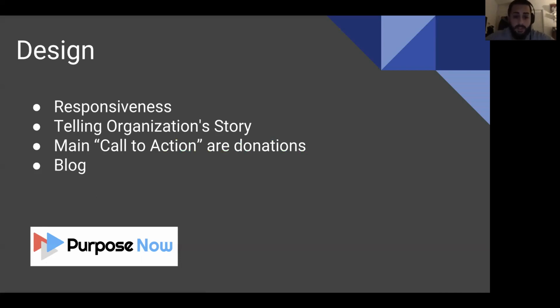Telling the organization's story, just kind of giving them a background of where the organization began from, what sparked the idea. Thirdly, the main call to action, which we spoke about earlier, is obviously the donations. We really want to hammer that home on the website. It's kind of the main reason for it. And lastly, we want to include the blog and have that working.